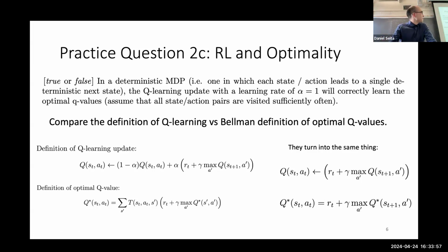Hopefully this is an example of a conceptual question, not really a computational one, but one where you might have to think about what the definitions of these terms mean. But the more important thing is that you can understand this, and also know the computation we covered in the last few slides. How do you compute Q values? How do you reason about what an exploration policy is versus the optimal policy?